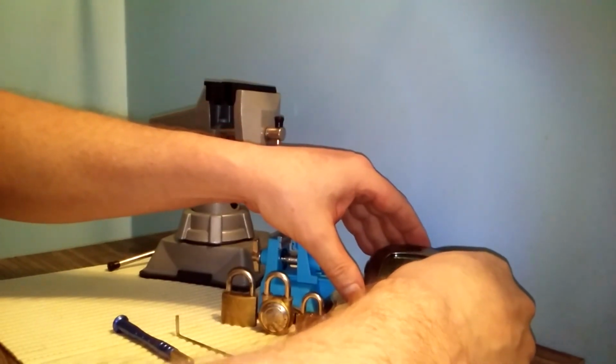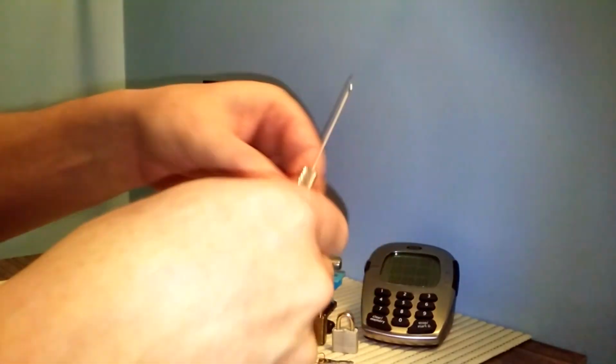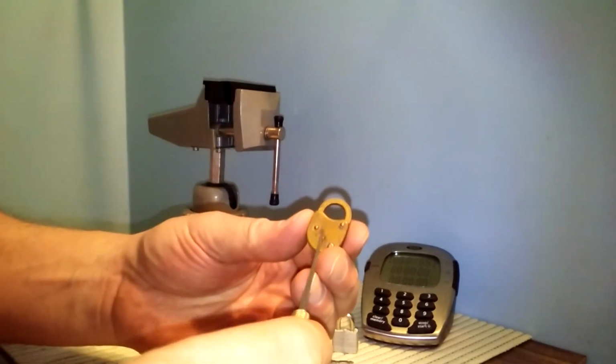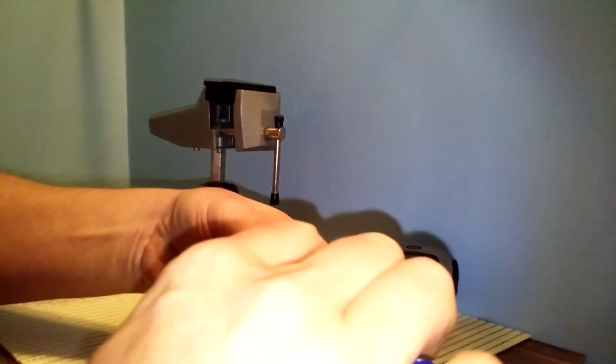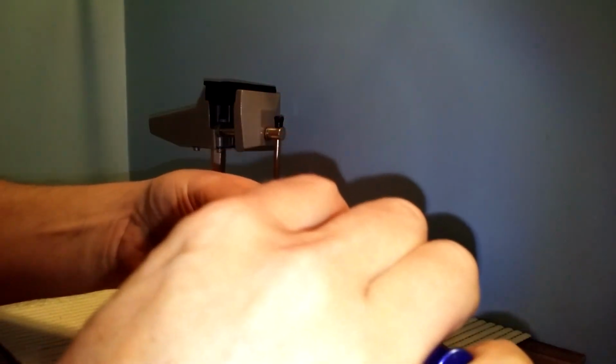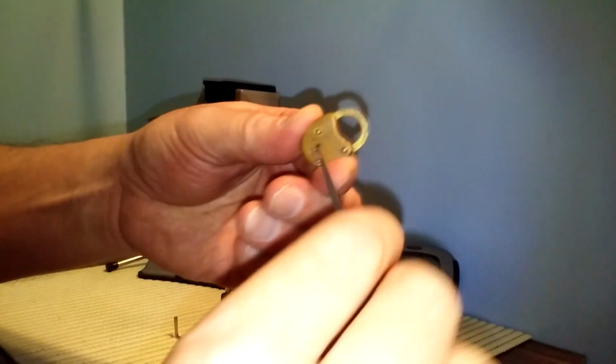Okay, so there we go. First one is a tiny vintage eagle. Let's see, it's locked. And there we are.